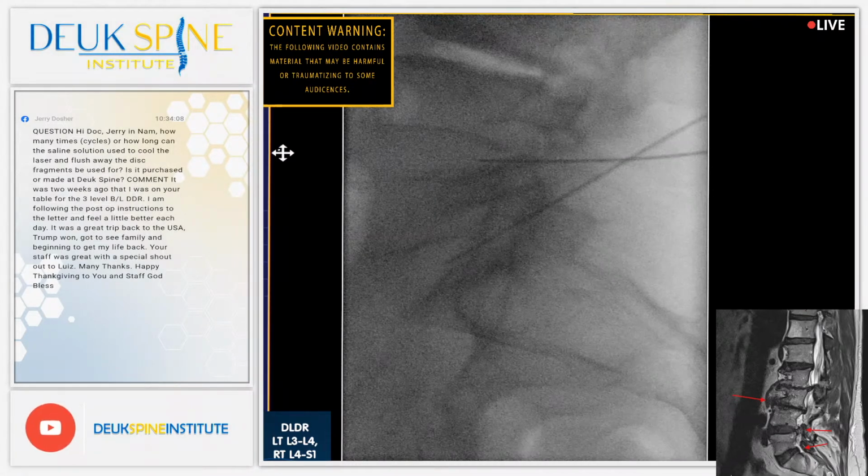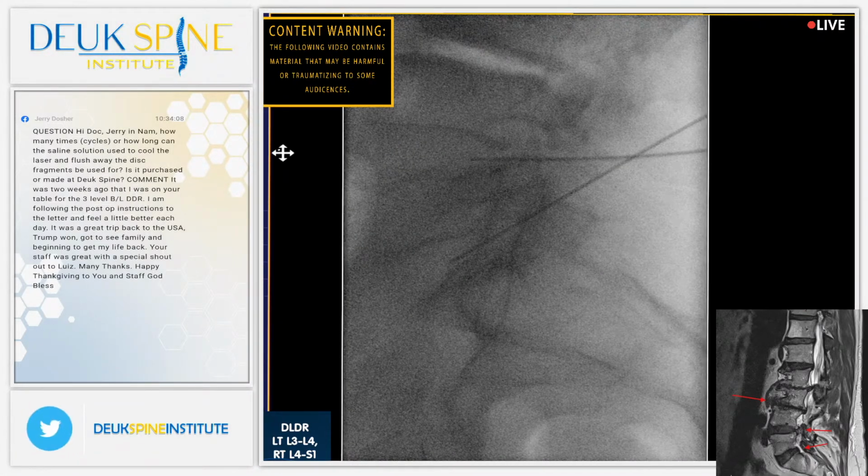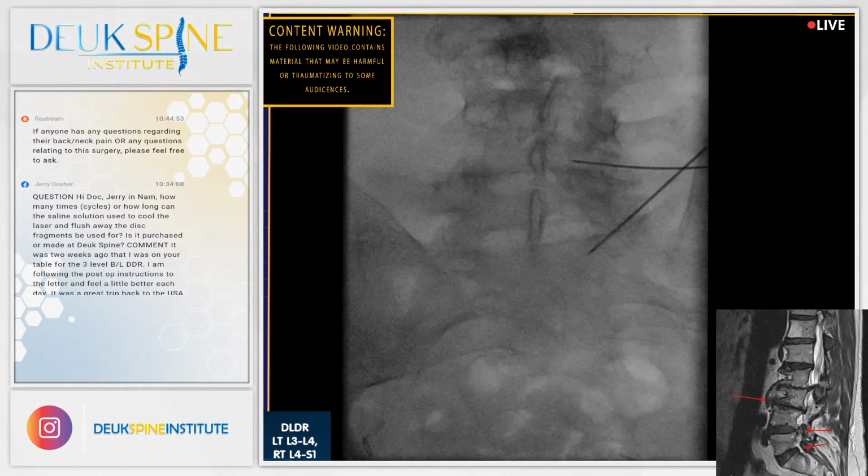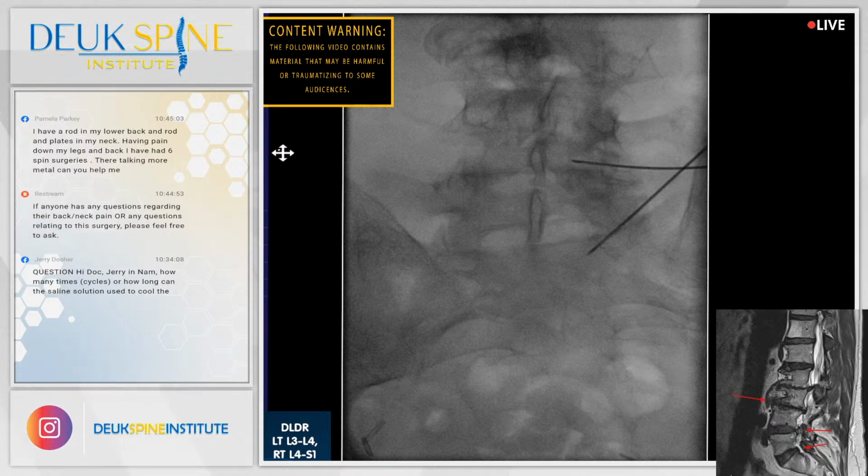Shot. Question is, am I being forced too lateral? That's going to be the issue. Or am I in the disc? Let's get an AP. So on a scale of 1 to 10, this is a level 10. This is one of the hardest you could possibly do. Let's stay there for a moment. Stay there. I'm going to do a little discogram. I want to make sure both these needles are in the disc.